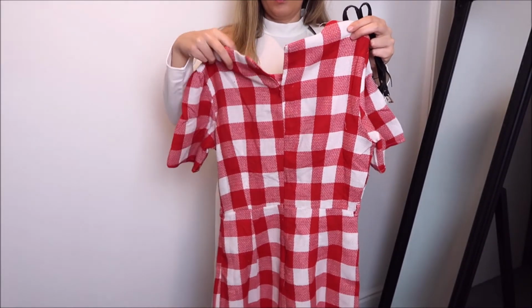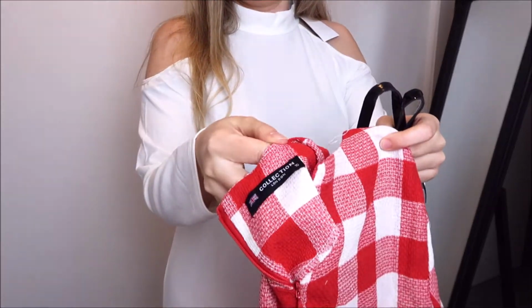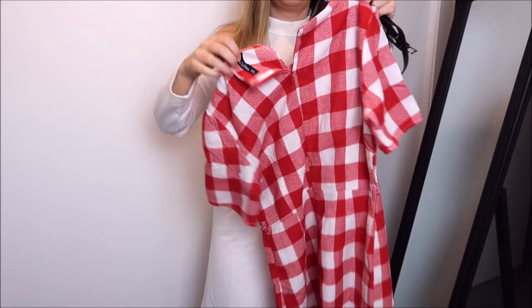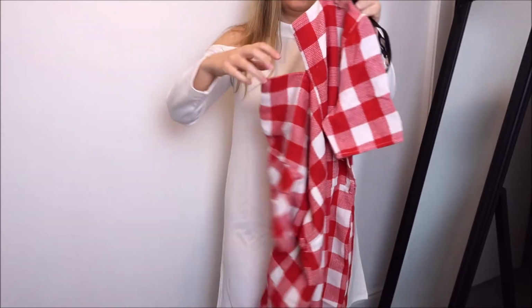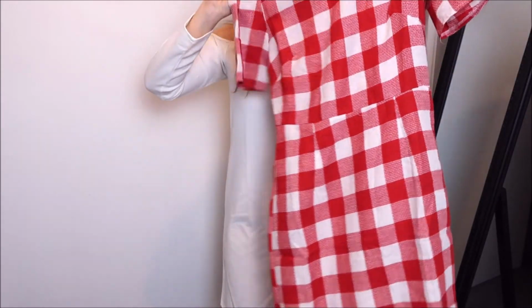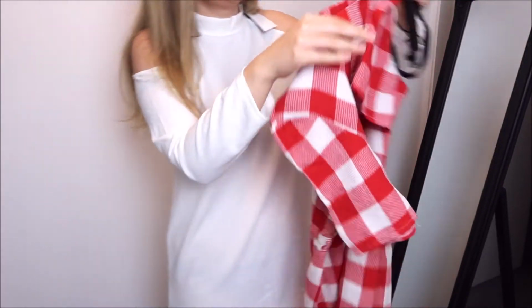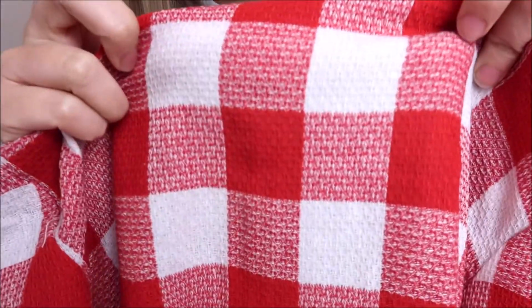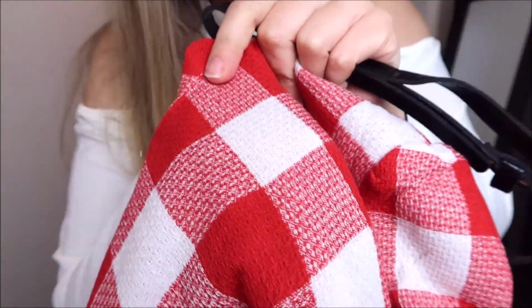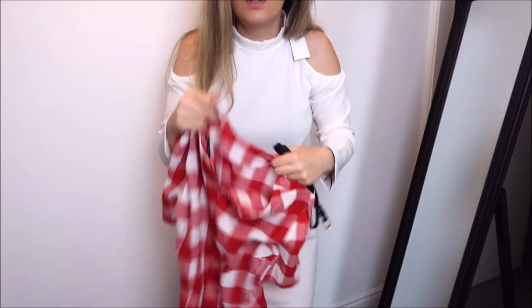Now the next dress was from Collection London, which is the same brand that the purple dress was from. Unfortunately, this one is way too small for me and I can't put it on. This is how it looks. I do like the pattern of it, but again, the material is horrible. It doesn't look that bad on the camera, but honestly, it looks like dishcloth material. Honestly, that's how it feels and looks.